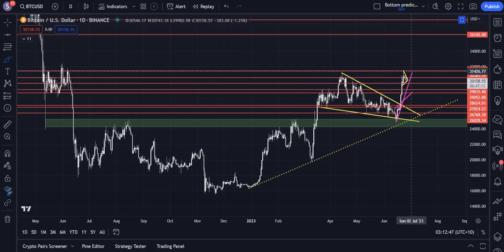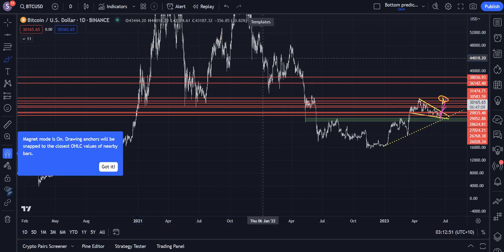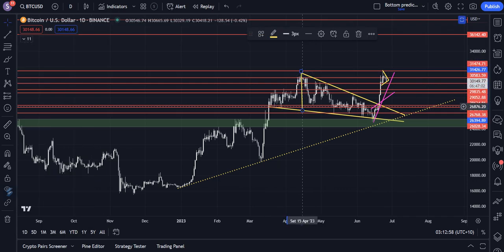We're at strong resistance. As I said, we're knocking on the doorstep of the previous 2021 bullish playground. Our strong resistance, just seen a move to the upside. We've seen the target for the descending wedge formation, which I can draw up here, reached. It was actually reached perfectly at 31.4k.